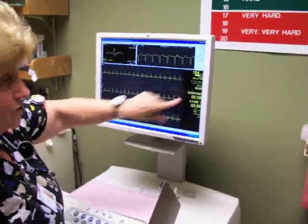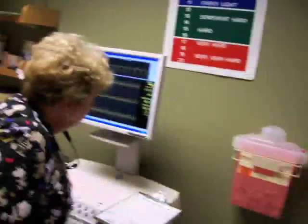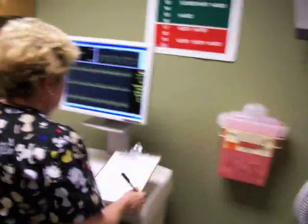This is your EKG as we're going along, your heart rate, your blood pressure, and your timer. Every 3 minutes, faster and steeper. Now we're going how fast? Right now you're at 4.2 miles per hour at 16%. So, what are you doing here, Cody? We're injecting the tracer now at your peak exercise to get images of the perfusion when you're at stress. Okay.